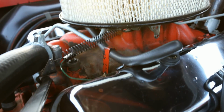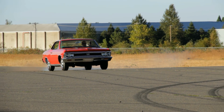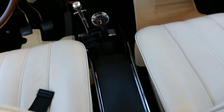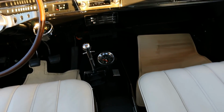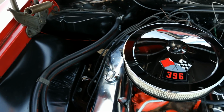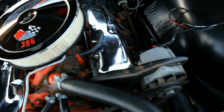A Holley carb sat on top and dumped as much fuel as needed to push these Super Sports to mid 14-second quarter-mile times, spinning the skinny tires all the way. This one is extra fun with a Muncie 4-speed manual transmission to back up that 396. But that big engine is only part of the equation, adding up to one of the hottest muscle cars ever.